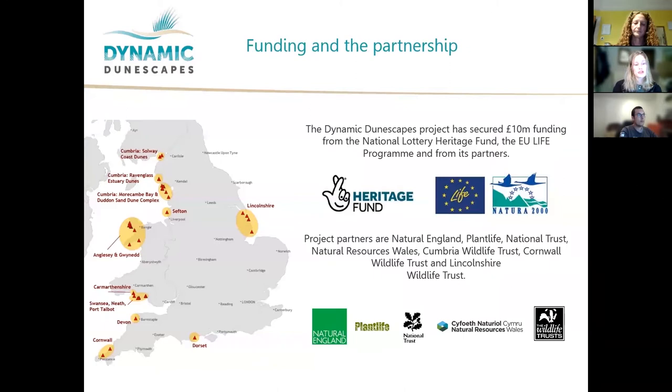So the project, to sum it up in one sentence, it's a pretty mega project, so it's quite a challenge in itself. Its aim is to restore sand dunes for the benefit of people, wildlife and communities. Funders include the National Lottery Heritage Fund and the EU Life Programme. Fortunately, Brexit hasn't affected the funding, so we can still carry on as normal.